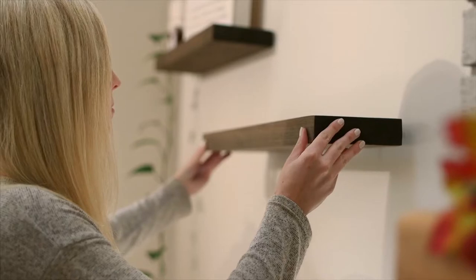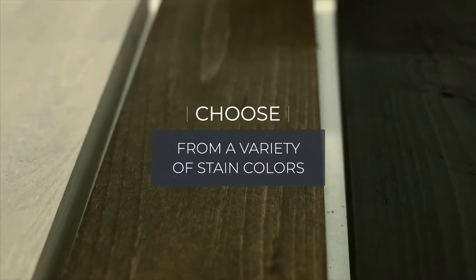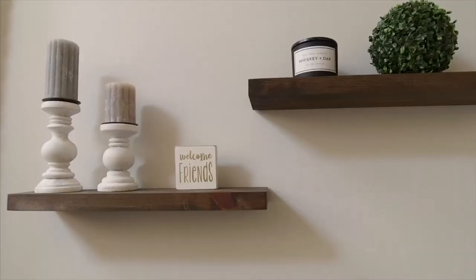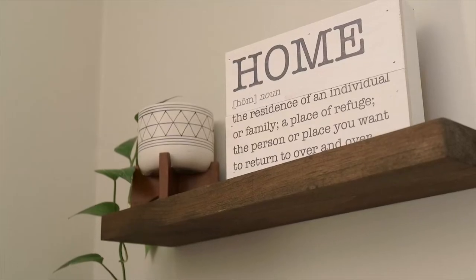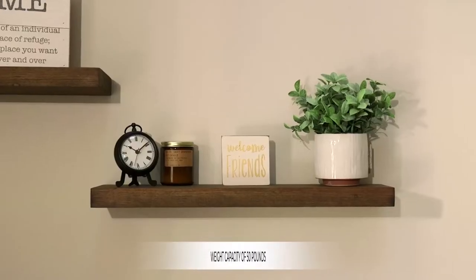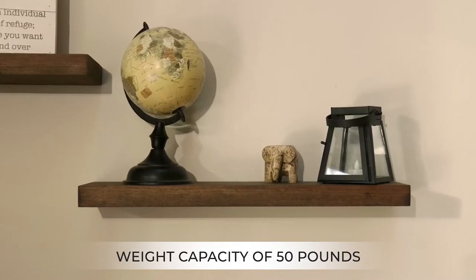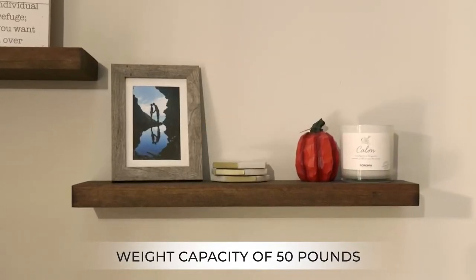There is a wall template included to make install a breeze. Shelves come in sets of two with lots of colors to choose from to fit your own unique style. Perfect for any bathroom, kitchen, dining room, office, or bedroom, the possibilities are endless. With a weight capacity of up to 50 pounds, these shelves provide a safe place for plants, decor, or to showcase your most loved photos.